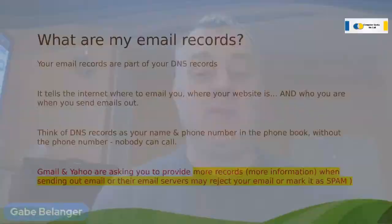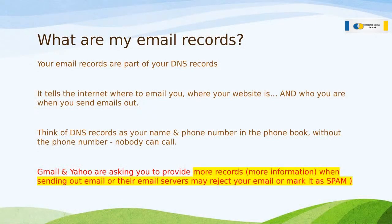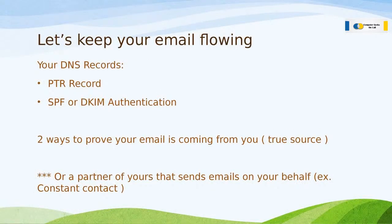So it never actually goes to the user, and the user is not aware of this. The user doesn't even know you sent the email. It's possible it gets marked as spam and blocked, and they'll never see it, or they might notice it days or weeks later, or even months or years, depending on them, right? So this is the whole concept. Let's keep your email flowing.